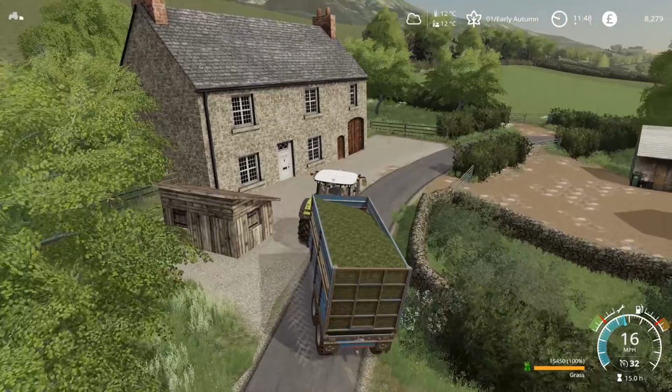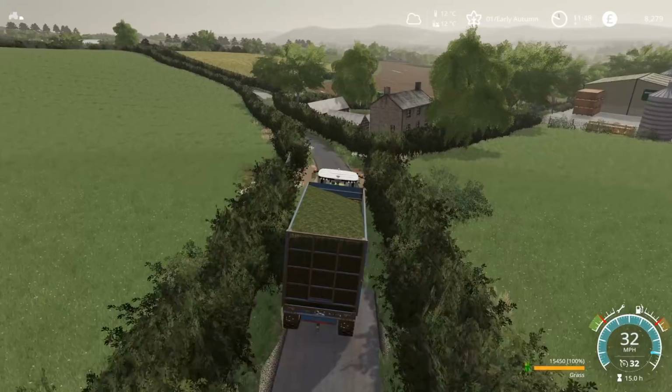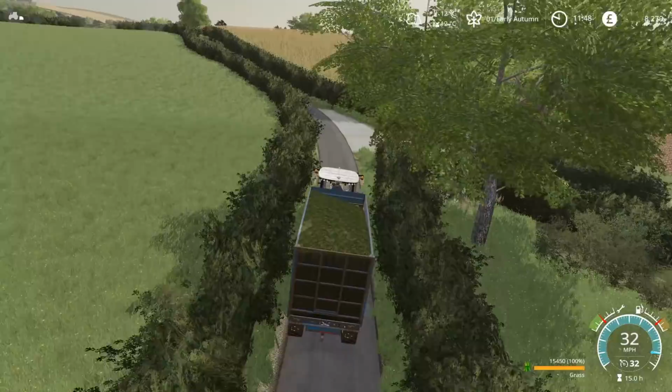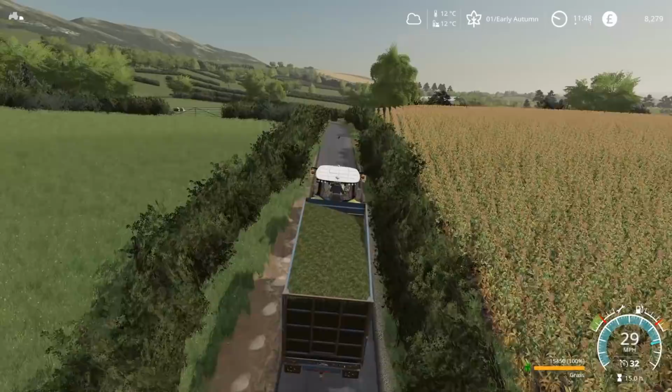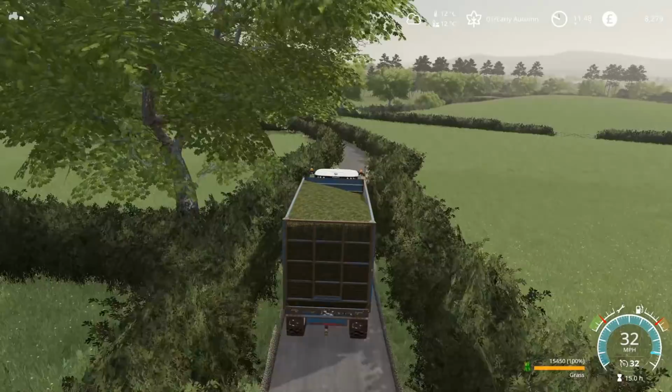But it's been going really well, just slowly because of the carting. And this is a 15,450-litre trailer, and it's still filling up instantly. And that field isn't fertilised, so incredible. It really is incredible. I thought when I reconfigured this it would have been enough. Serious amount of grass.